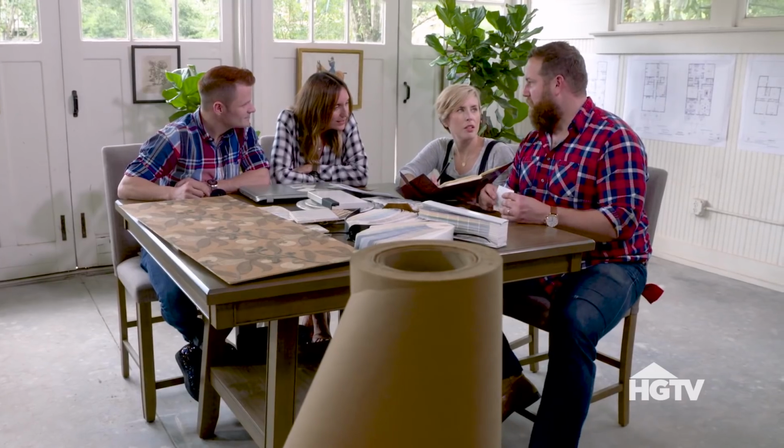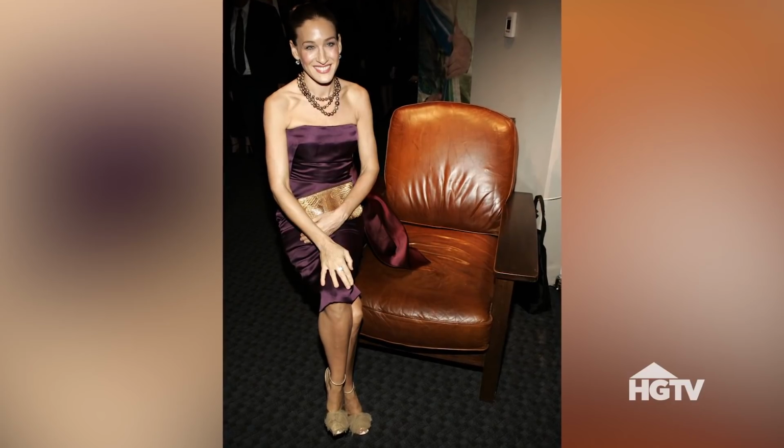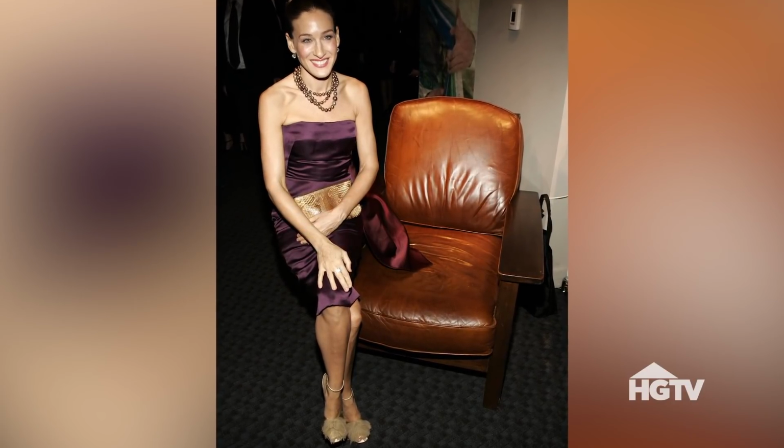Have y'all ever seen Sex and the City? Yes. Okay, so Aiden, the Aiden chair. Yes. I don't want to build that per se, but I want to build that. Without it being inspired by it, it's going to be Aiden chair inspired, actually.